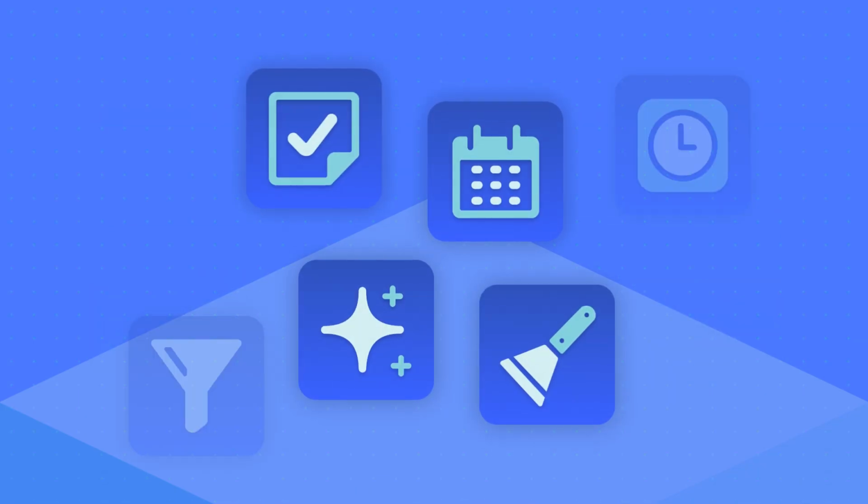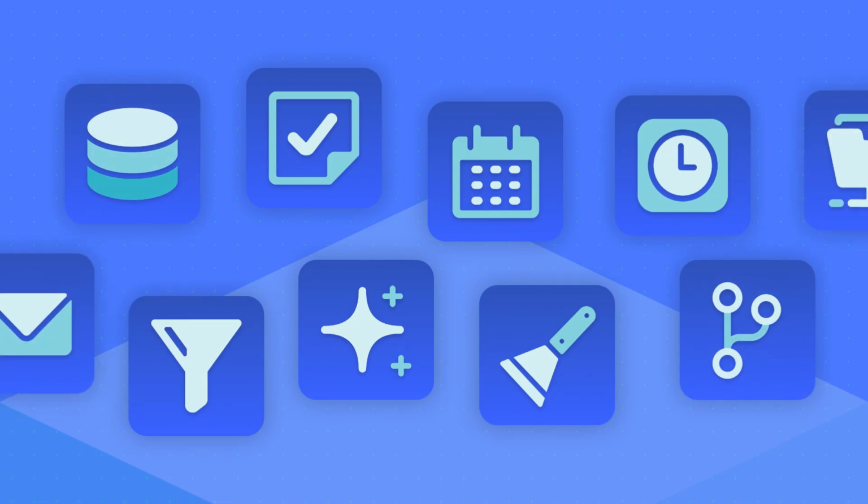MESA has built-in tools to give you complete control. So things happen when they should, how they should, and only if they should.